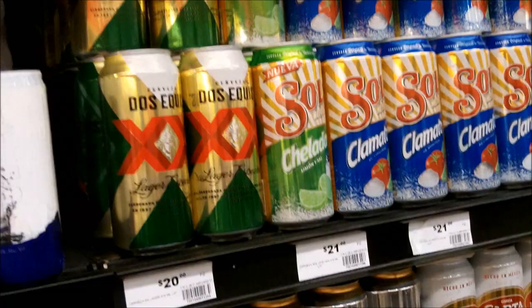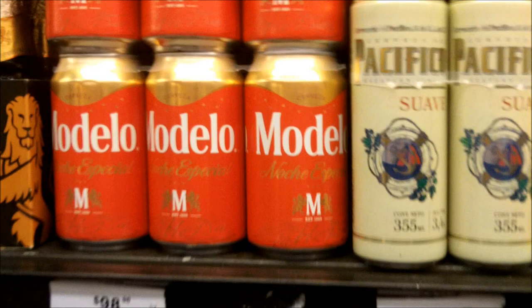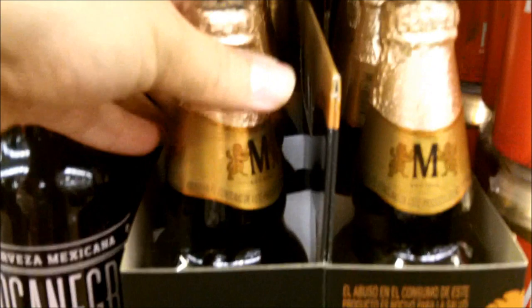Yes, because it's a bit more expensive than other brands. Like you can see, we have many brands of beer. This is the rarest beer that you can find here, but it's very strong. Modelo is very popular too. And the black Modelo is Modelo Negra. It's very special to me. I like it so much, but I drink it only in special situations.